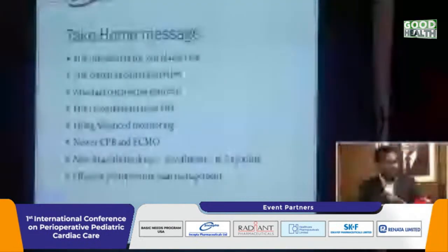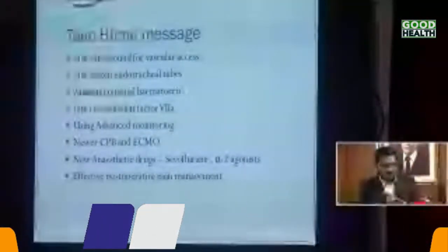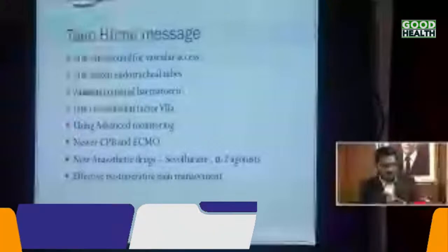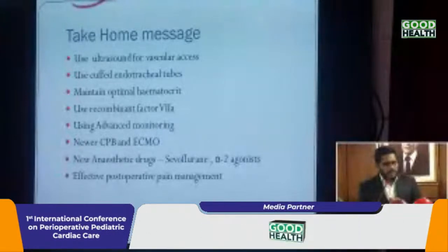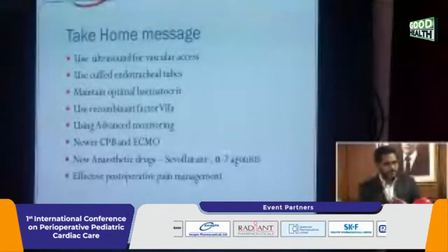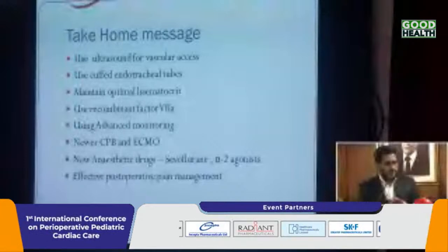Take home message for advances in recent cardiac anesthesia are: use ultrasound guided vascular access, cuffed endotracheal tube, maintain optimal hematocrit level more than 30, recombinant factor 8, using advanced monitoring like TCD, newer CPB and ECMO, new advanced drugs like sevoflurane or alpha-2 agonist, and obviously effective postoperative pain management. Thank you all for patient sharing.